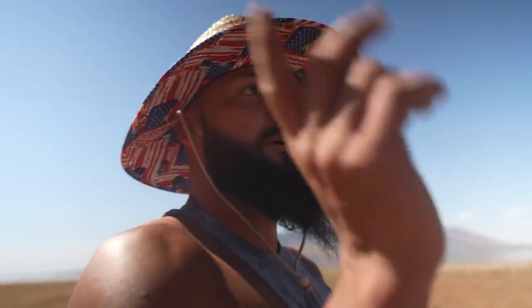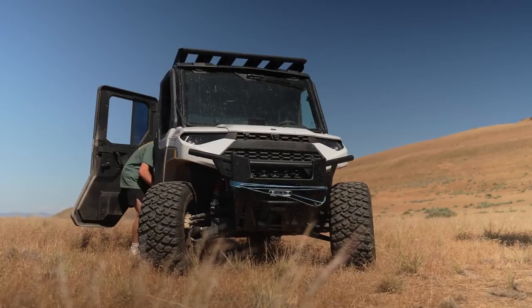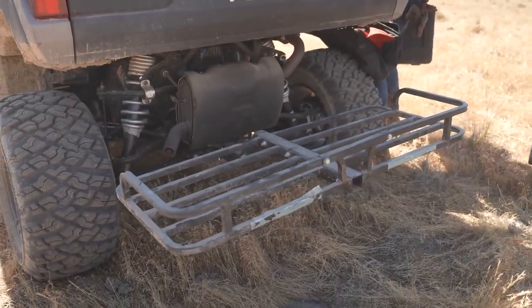So the plan here is, anytime you transport an airplane, obviously got to pull the wings off. So pop both wings off. They've done a lot of the prep work already. We're going to stack the wings on top of the one Ranger, and then we're going to tow the airplane behind the other one with this little basket. It's basically like a luggage rack that goes in the trailer hitch, and it sits at the perfect height to be able to put the tail wheel in and just pull it like a trailer.